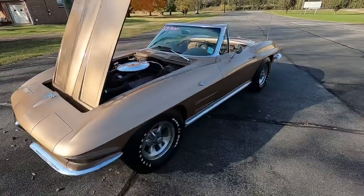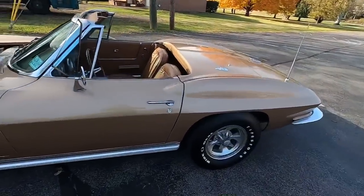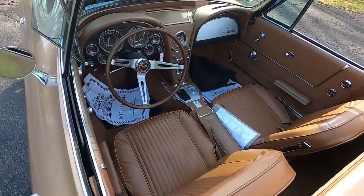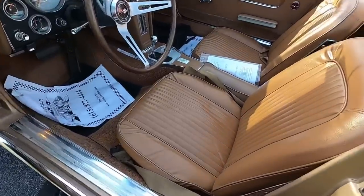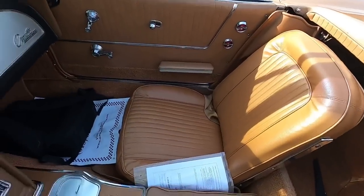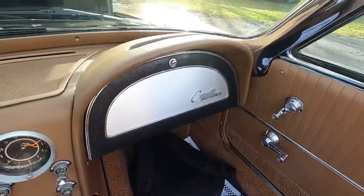All right, made it around the car. Let's look at the interior, get her started, and listen to the motor. Looking down in the interior, it's in great shape. You can tell they've redone the carpet, and the seats have been recovered. Get a little wear there. Across the dash is nice and clean.